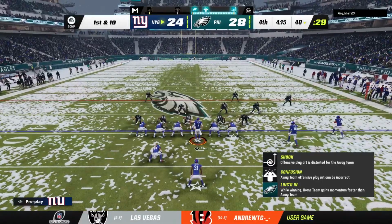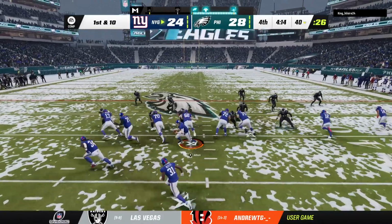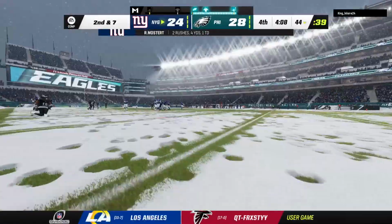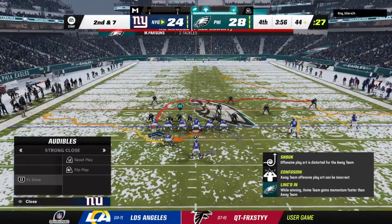After the penalty, a fresh set of downs. It's 1st and 10. A handoff running left is Mostert. We'll get this up to about the 44. Under 4 to go now as the clock runs and they come up on second.